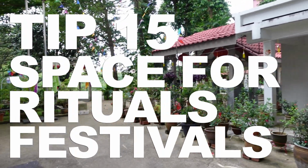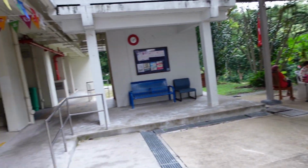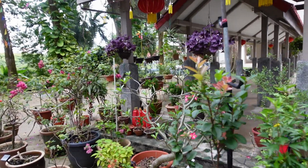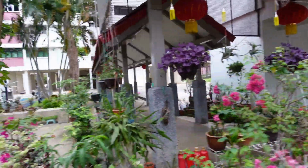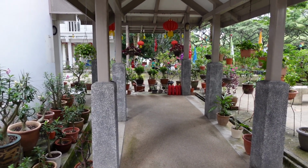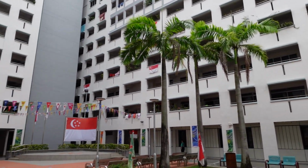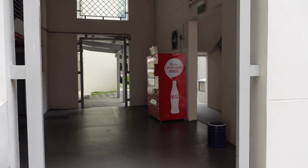Tip number 15. Spaces for rituals and festivals. We highly support the idea that religion is something very private and we should be careful when practicing it in public spaces. However, in Singapore we have seen how certain religious rituals can take ambiguous forms and can act as holders of different communities. In addition to this, we highly believe that each neighborhood should have flexibly designed spaces that can serve different communal activities such as festivals, rituals, traditional events, games and sport activities. Unfortunately, we didn't see this between the social housing blocks in Brussels.